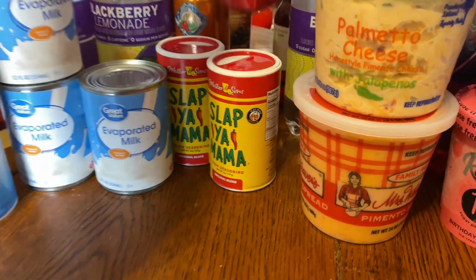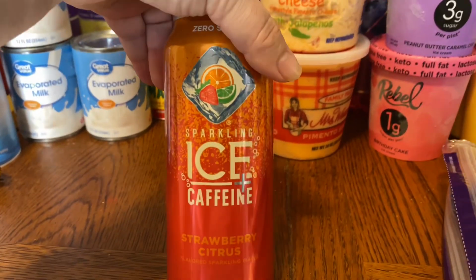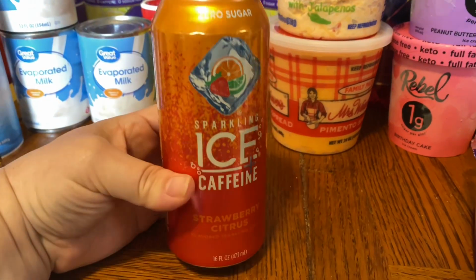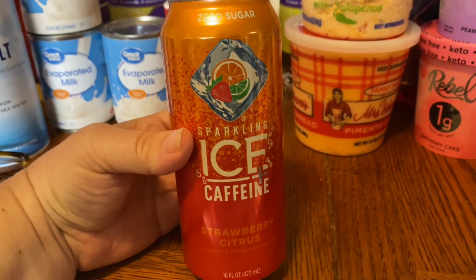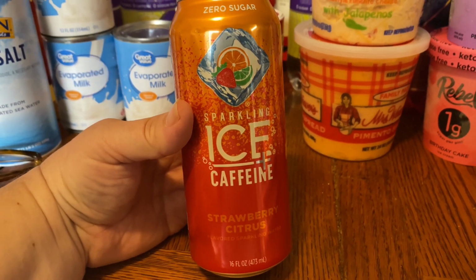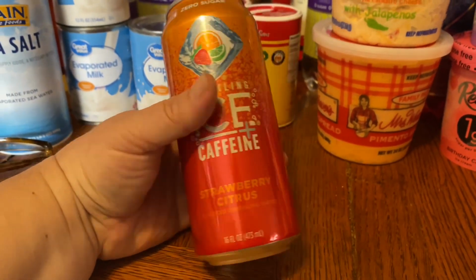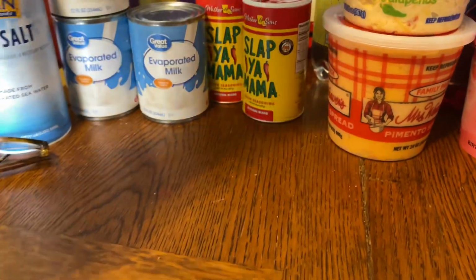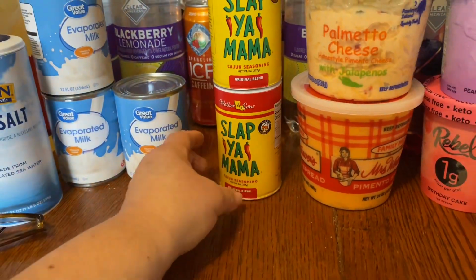And I got myself some ice with caffeine. And I got the strawberry citrus flavor because that's my favorite flavor. They do have other flavors. And if you don't like this one, I know they have black raspberry and blue raspberry. Neither of those is my favorite, but I would take the black raspberry if I can't find the strawberry citrus. And I'm not a fan of blue raspberry, although my kids are.